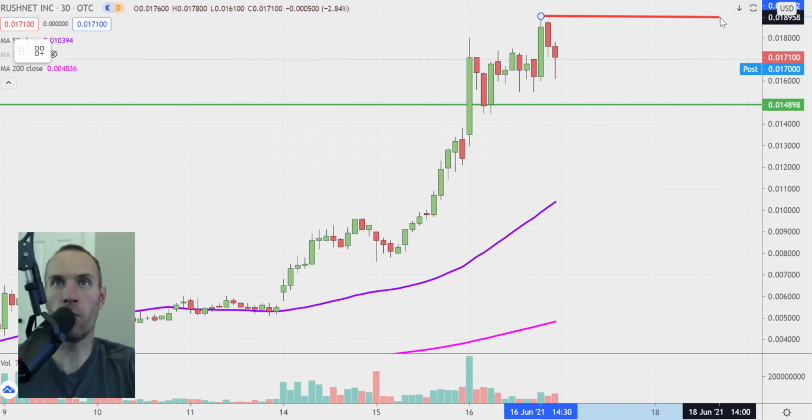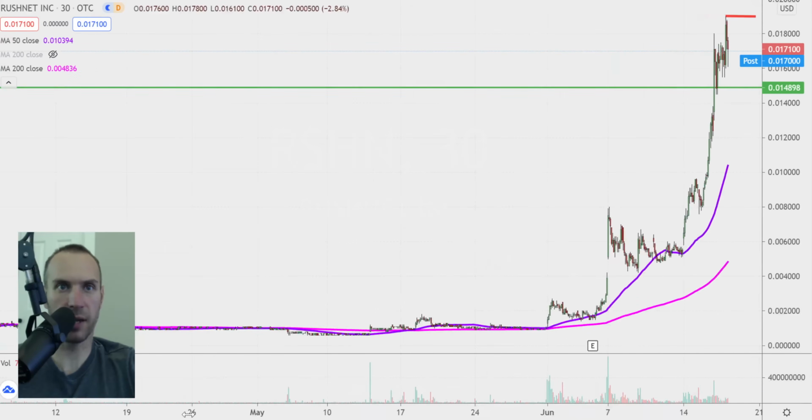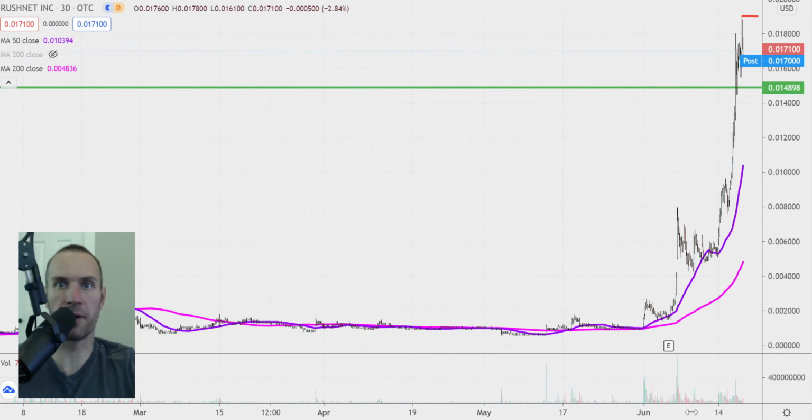Right up there at 0.019, that's where the party stopped today. So you'll want to keep a close eye on that moving forward. But just out of curiosity's sake, I feel like this has been as high as it's been for a very, very, very long time.